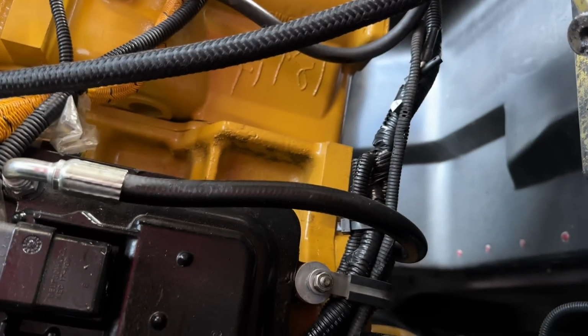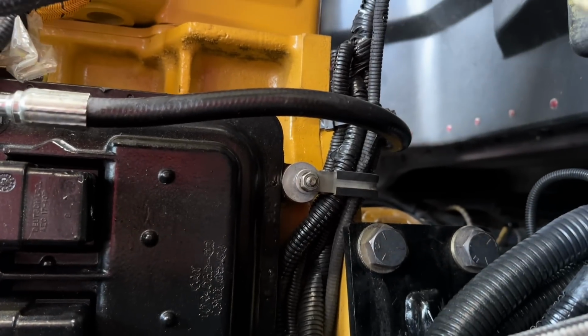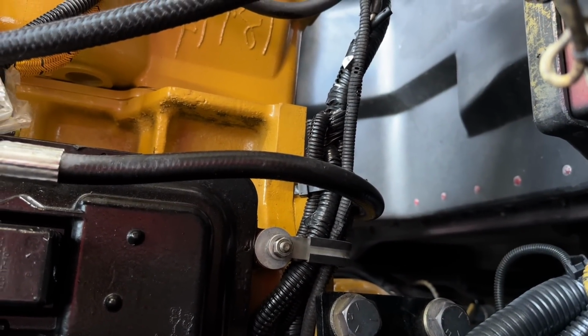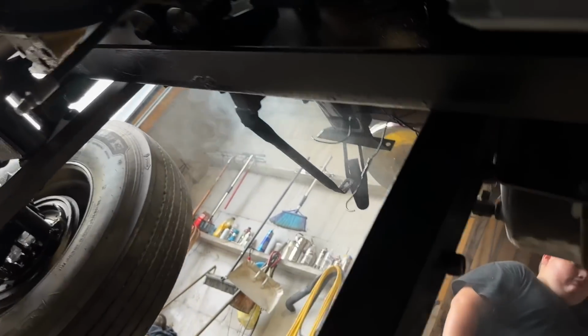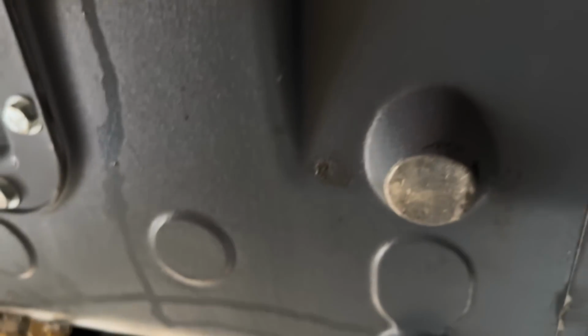Is there a way you can switch them around? Maybe up here in the harness. I've had them before where they were backwards. So guys, what I'm gonna do is we're gonna play process of elimination real quick and unhook the speed sensor, and then run it back.